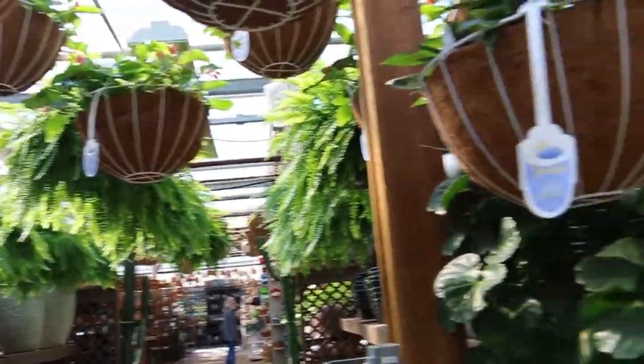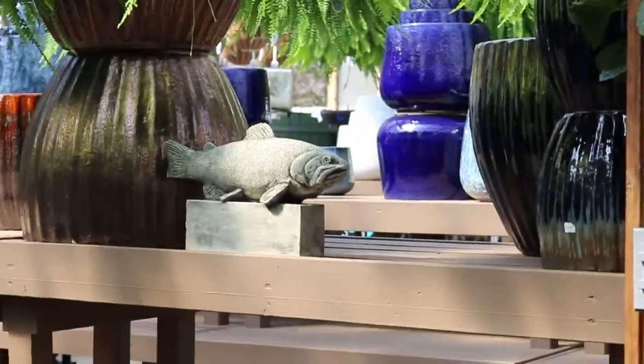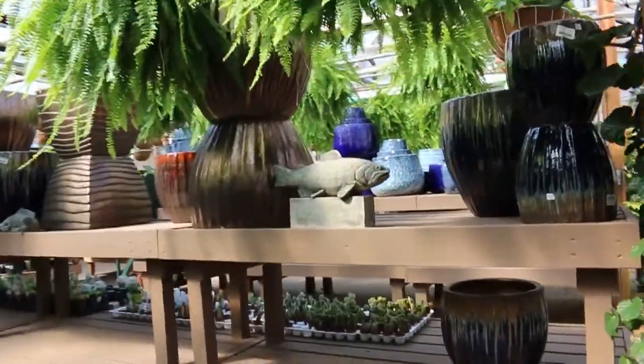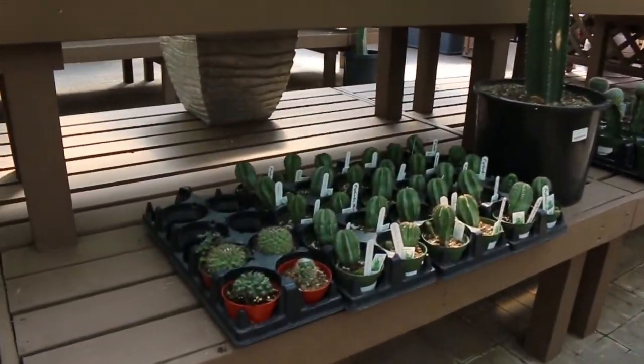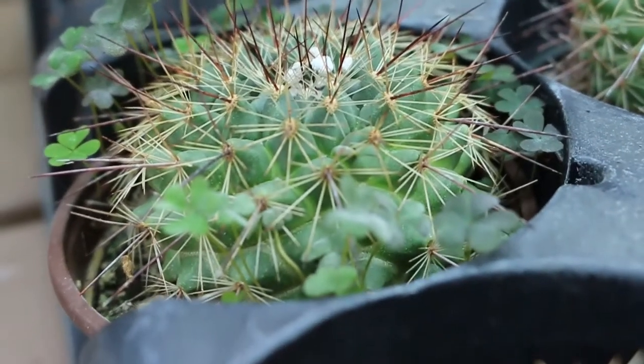People have bought in the pike. No, no, they're on the next lane over. I was like, bro, the pike is out. Want a fish? A fish? This is a cute fish. That looks like a trout or something. Baby cactus with little... Any four leaf clovers in there?